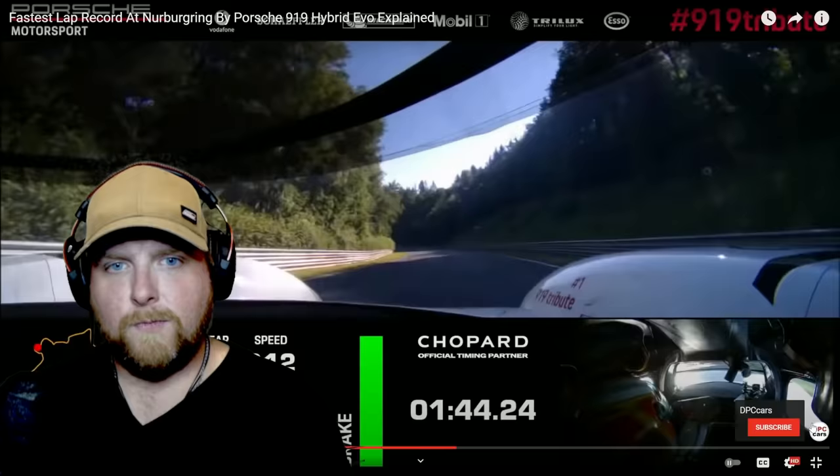This car is just hella fast. It's unreal. The way it just gets up to top speed is ridiculous. This looks faster than a video game. It doesn't even look like a video game. It looks faster than a video game, which is ridiculous.